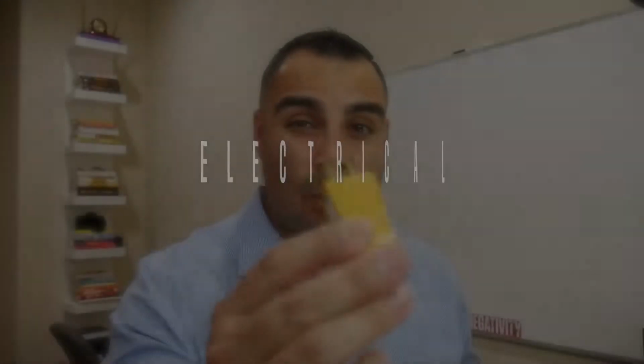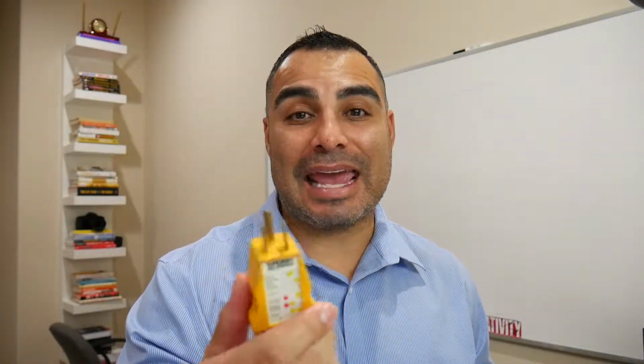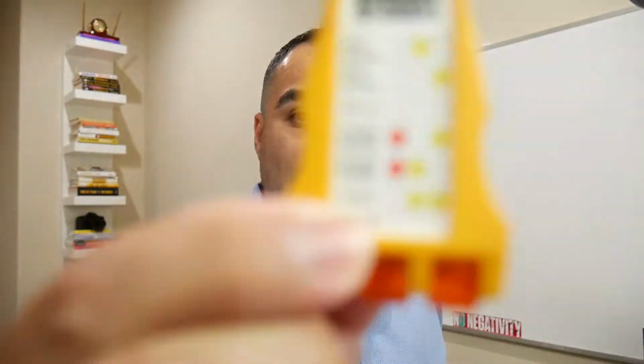Now, you can pick up one of these items right here at Lowe's or Home Depot for maybe like 8 bucks. What it does is you just plug this into your outlets. Go around your house and plug this into every outlet in your house. It'll tell you right here: open ground, open neutral, open hot, hot ground reverse, reverse, correct. So at the very bottom, it'll tell you if it is correct. So this is a very important item.